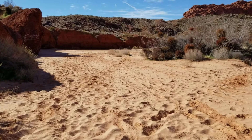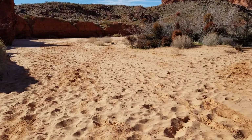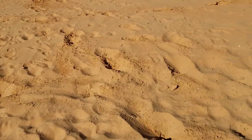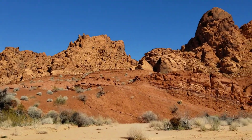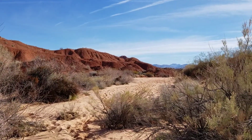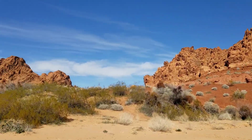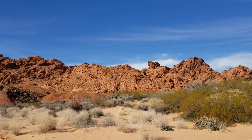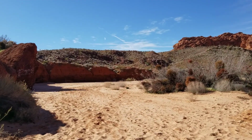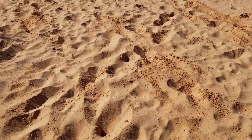I want you to picture the deepest sand you've ever walked in, and then double it. And you'll have what we're dealing with here. Definitely no running on this trail, but we're out here. This is the value of it, is just to be in a place like this. Imagine January, I'm wearing shorts and a tank top. Where else in the country can you do this at the end of January? So, soaking in the sun, enjoying myself, but slogging through deep sand.